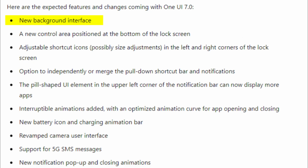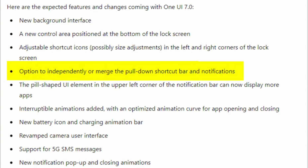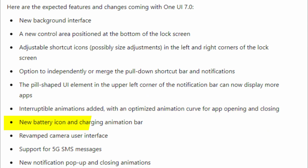New background interface, a new control area positioned at the bottom of the lock screen, adjustable shortcut icons, possibly size adjustments in the left and right corners of the lock screen, option to independently or merge the pull-down shortcut bar and notifications. The pill-shaped UI element in the upper left corner of the notification bar can now display more apps. Interruptible animations added with an optimized animation curve for app opening and closing, new battery icon and charging animation bar.